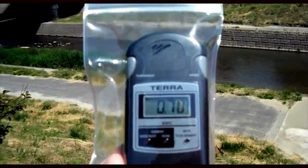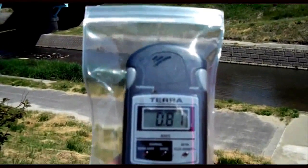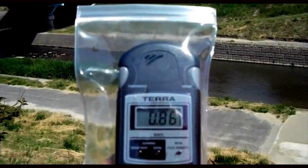The monitoring figure is jumping up on this place.